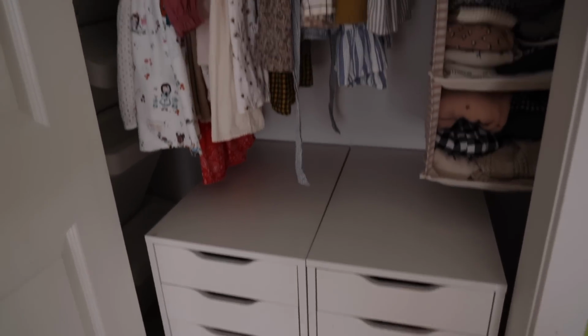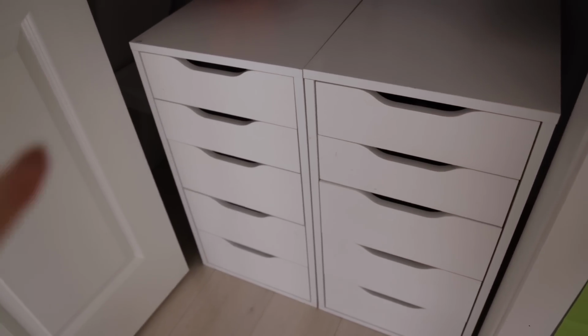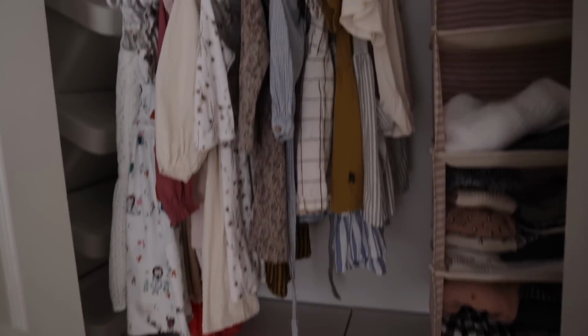So the girls' closet is quite small entrance-wise, but then it goes quite deep on either side. We actually ordered some new dressers because these are too small to fit all of their clothes. So we have some new ones that will be a little bit bigger coming in. But you can see the top is really clear, except we do have a diaper bag and a little bit of storage back there. And then I have these bins, which are kind of tucked behind these clothes.